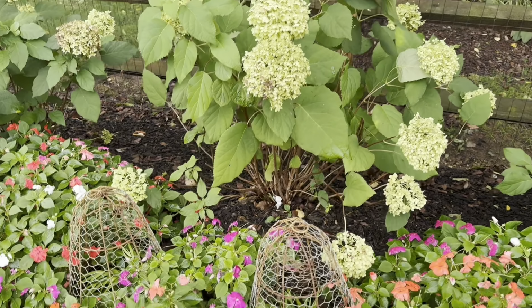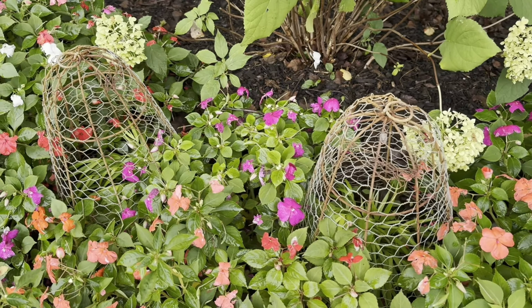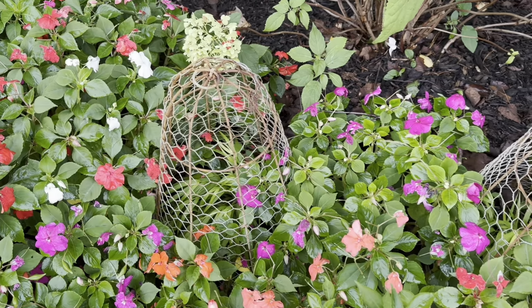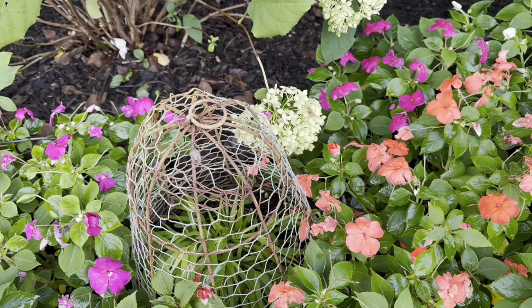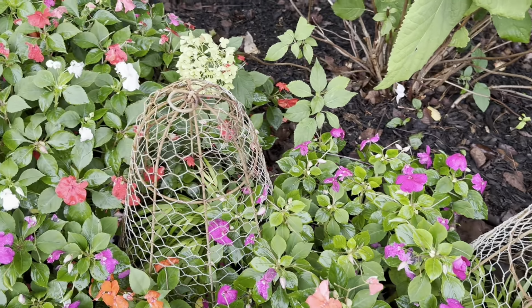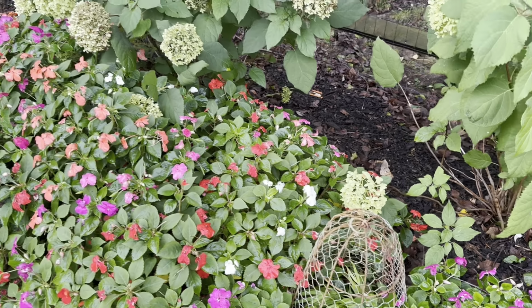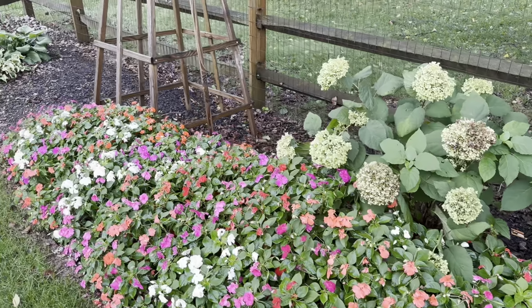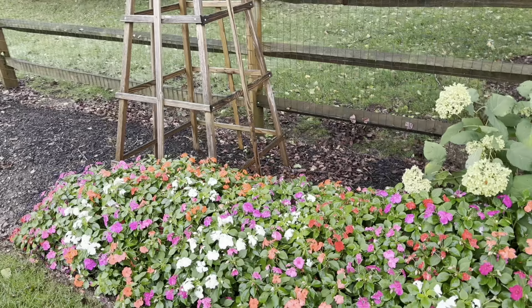I'm nervous to take off my covers on my Hakone grass. I can't ever say the full name correctly, so I call it Hakone, or Japanese forest grass. It's the All Gold. I'm worried that the rabbits will find it because they were nibbling on it when I first put it in. I really don't want that to happen, so I just keep these covers on that grass. Very, very happy with these beautiful impatiens this year.